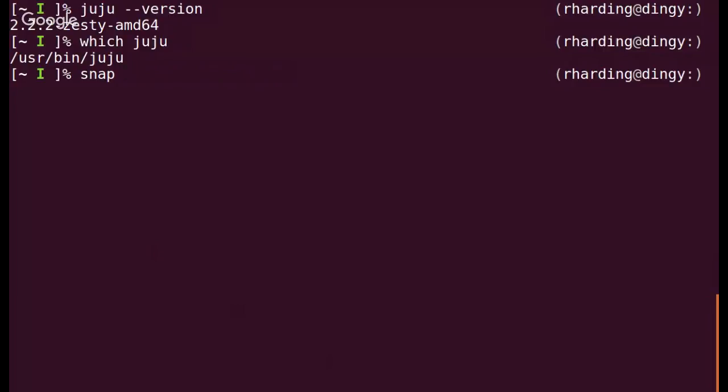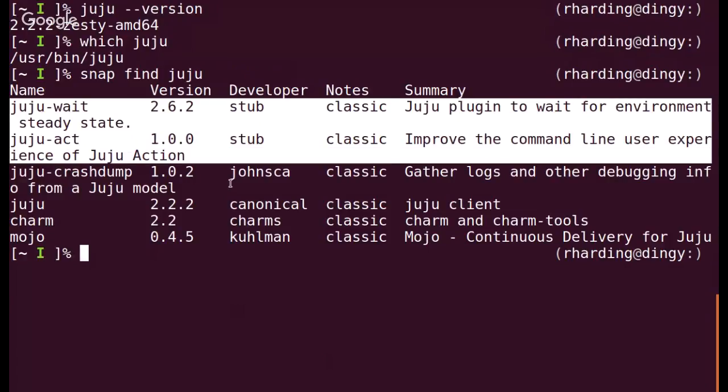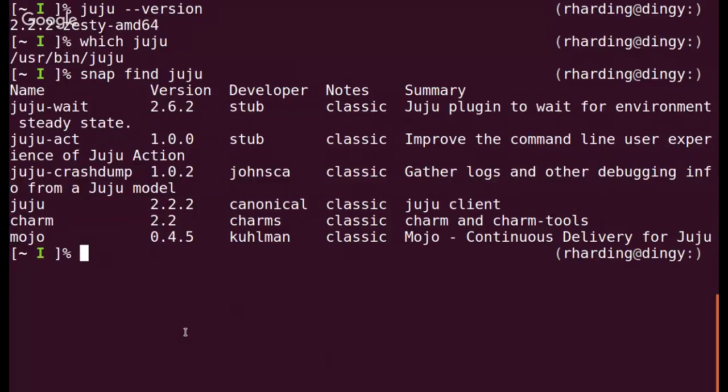So let's snap find Juju, and we'll find out, oh wait, look, there's some snaps in here for Juju. There's a wait plugin, there's an action prototype people are playing with. But what we're looking for is Juju itself. So here is the Juju snap. And it is a classic snap, which means that it's not totally confined. That work still goes on.